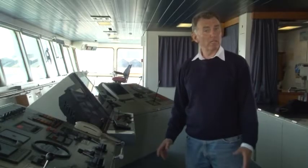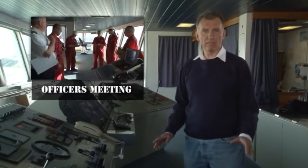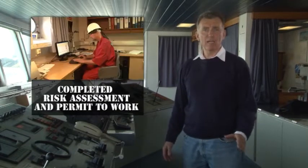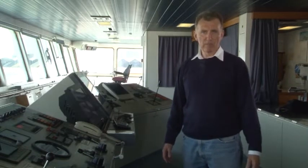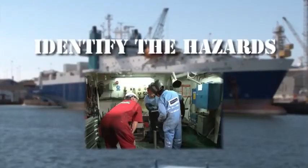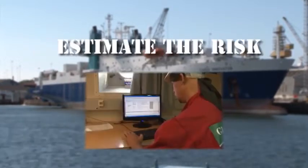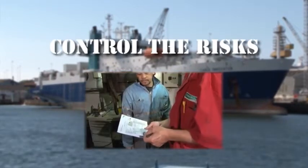So, what's happened so far? As part of their regular daily routine, the officers met to discuss the day's activities. Following the meeting, the second engineer completed the risk assessment and permit to work for the job specified. Let's pause a moment and think about what a risk assessment is. A risk assessment is designed to give you the chance to think through the task, to consider the hazards, estimate the risks involved, and then to take steps to eliminate or control those risks.